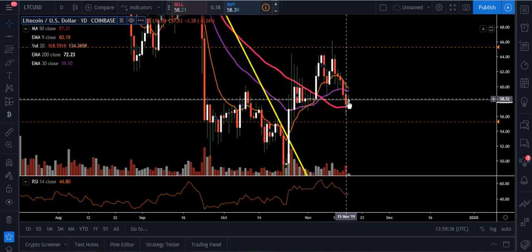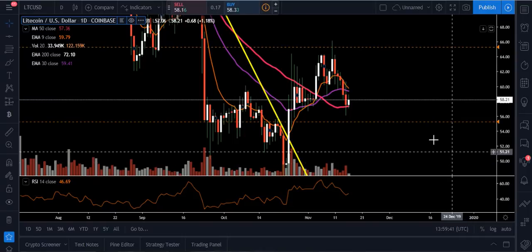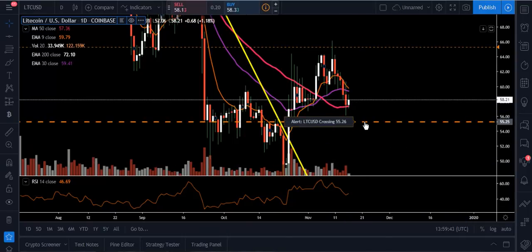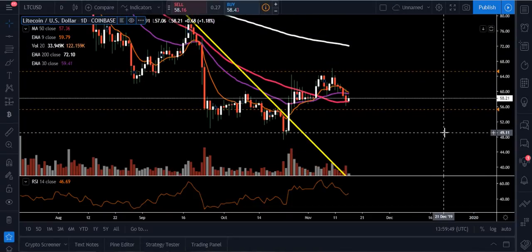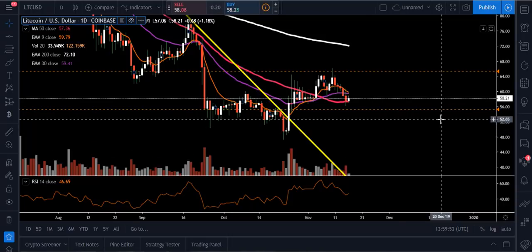You see how we pushed up here, and now we're at that area again, and this is where we need to find support. If we drop down through there, guys, I can promise you we're going to be going low. We would probably drop down to that 55.26. That's why I have an alert there, and then I would go down to where we had this bullish engulfing candle around 49.49. We'll call it 50, that psychological number there.